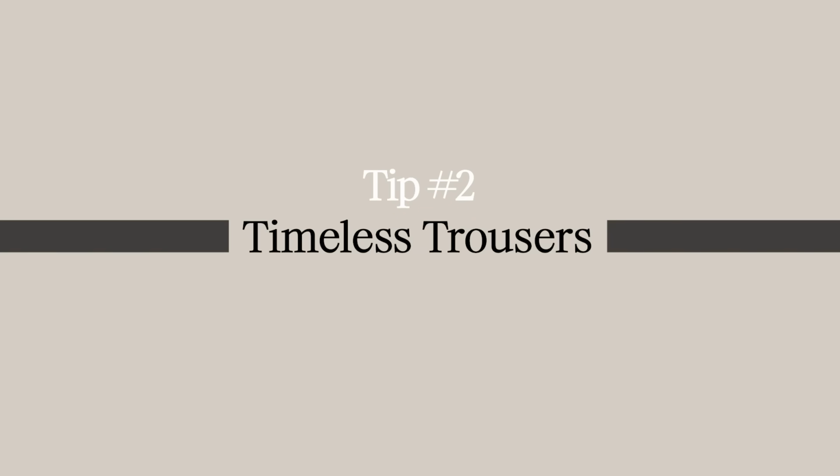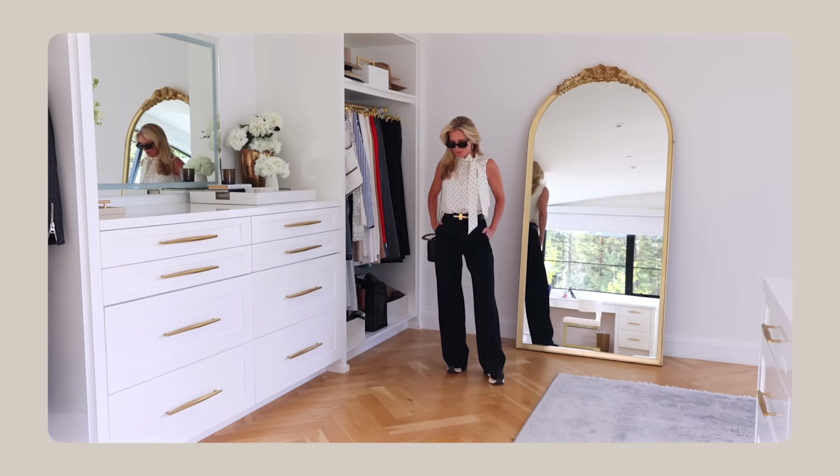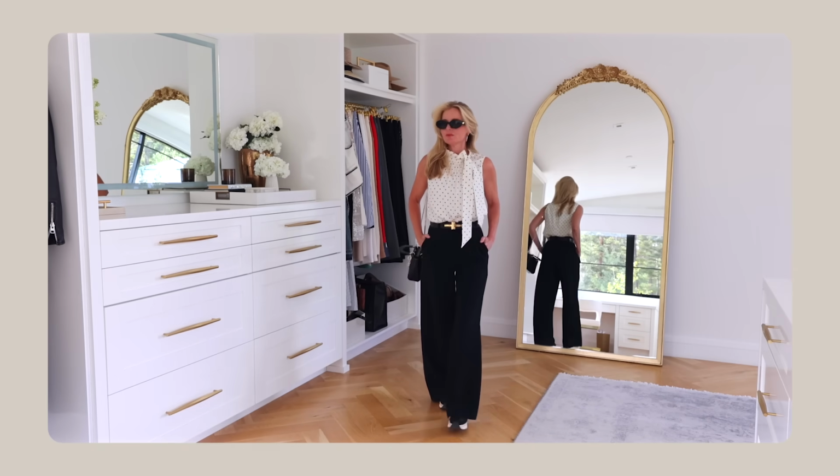The next tip is to invest in some timeless trousers. When you do summer weight fabrics, they're going to look so elegant, but also keep you cool. I have featured over and over again a pair of pleated trousers that I absolutely love. They do come in longer and shorter inseam lengths. It's always great to know what your inseam is. It just saves you so much time on the back end.